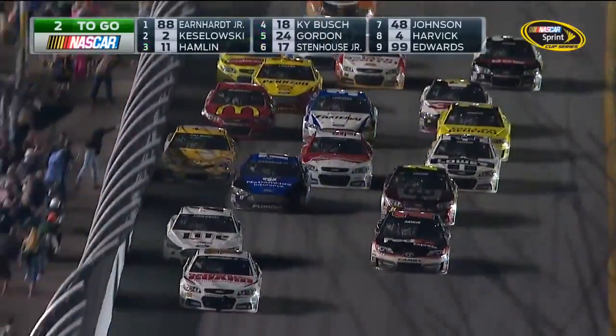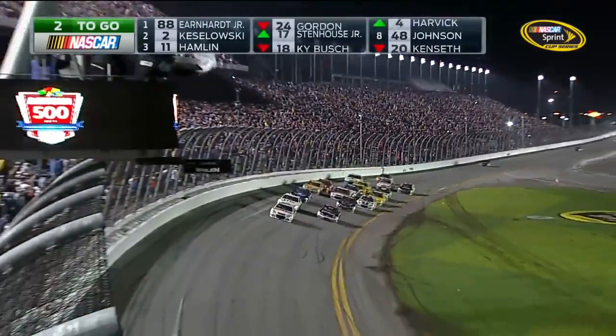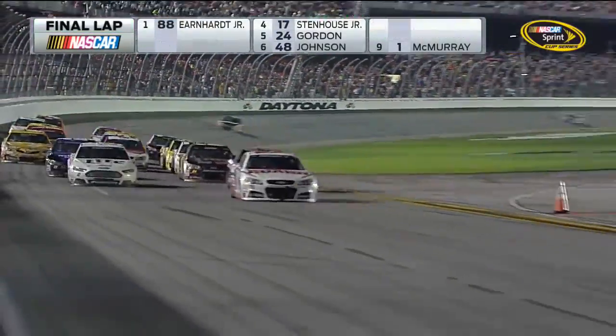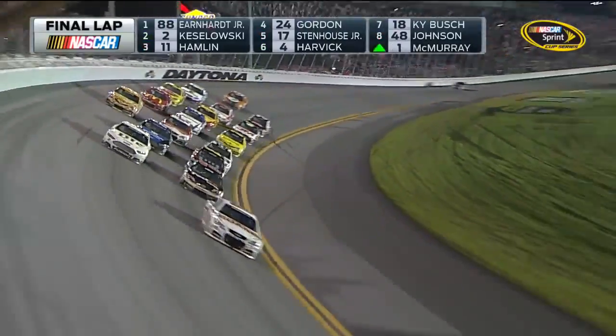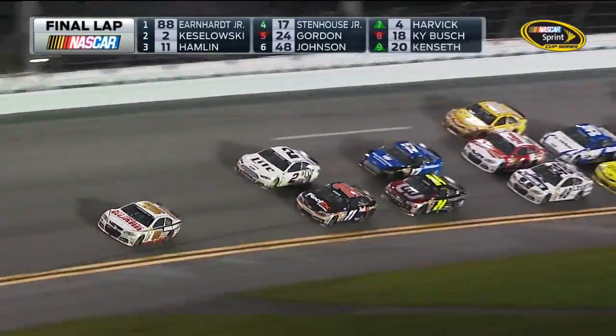Look at Stenhouse in that 17 in the middle, back and forth. Boy, he just shoved Kyle Busch right out of the way. Ricky Stenhouse in the 17 to 3rd place. White flag with Stenhouse up in position to challenge in that blue Ford. You know what, Larry? I believe that tape's going to stay on there, and that baby's going to come home a winner. Denny Hamlin has not lost a race this week.